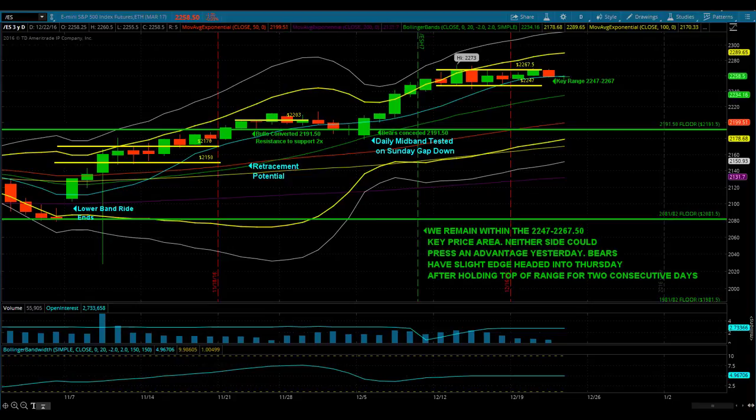We spent the majority of the midday to the early part of the afternoon in a 2-handle range. So this is nothing unusual for the time of year. It's something that if you're a trader, you just have to accept. If that means that you have to shorten up your time frames a little bit to get done what you need to get done, you do that. Once you as a trader understand that you can't control the tape, your life gets a lot easier.